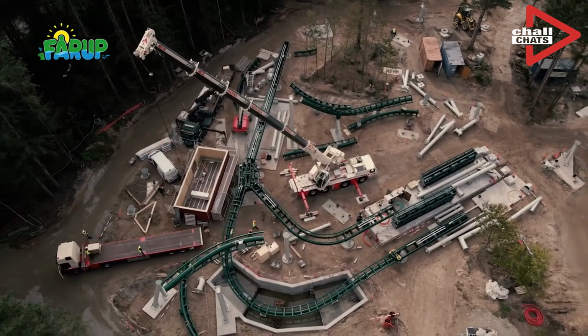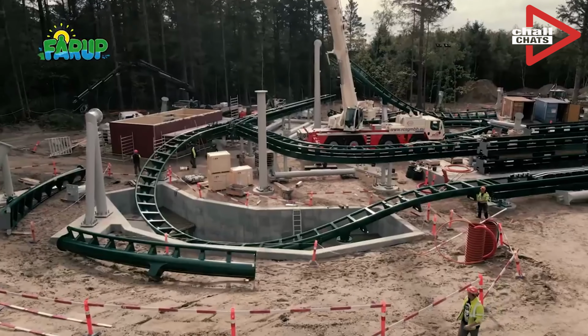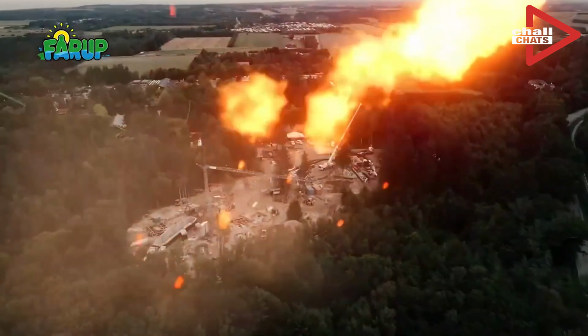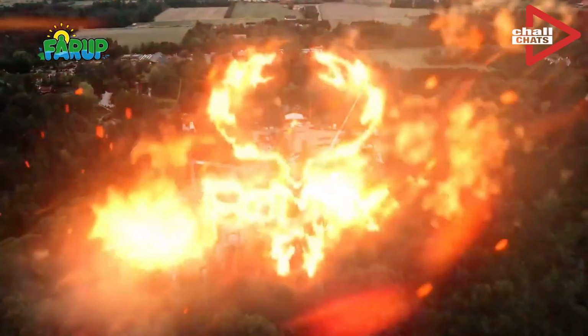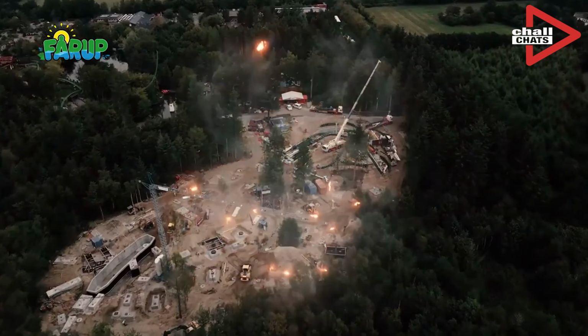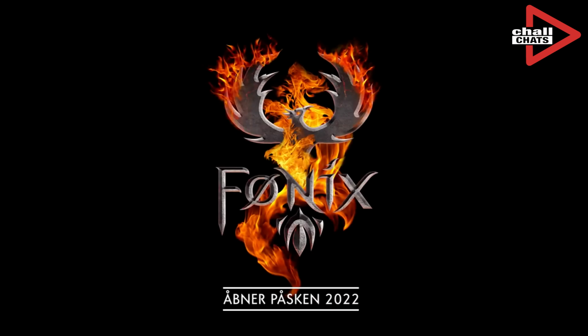Now, this may be true or untrue, however, there were specifically rumours in the past that this was a relocation of the project from the Bosnia park, the Bosnia Magicland park. Now, I'm going to share my thoughts on the latest construction of Fønix at Fårup Sommerland and how excited I am about this fire-breathing coaster. There we are, ladies and gentlemen, thrill seekers of all ages.